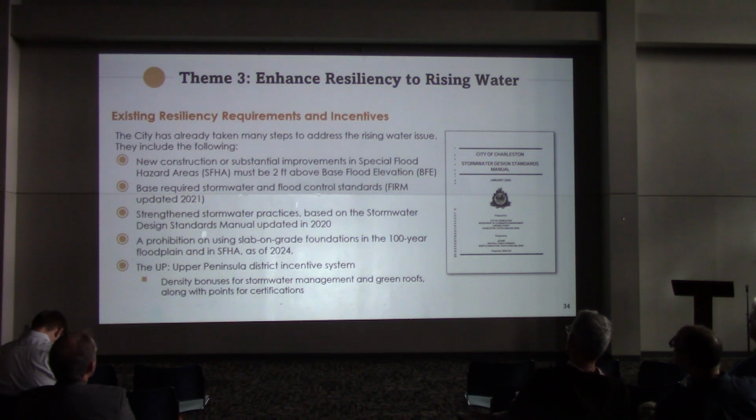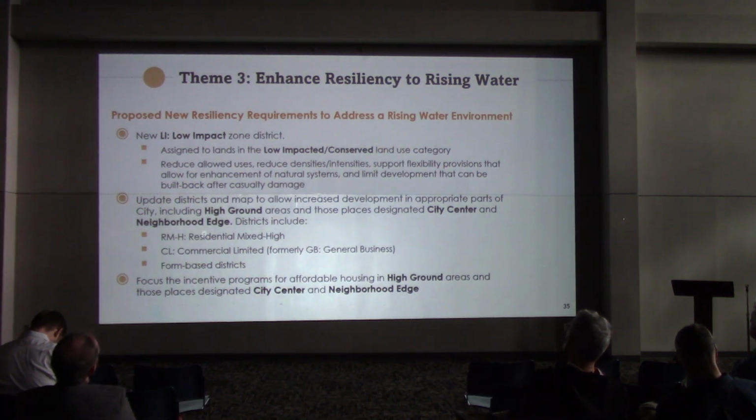The city went through a very extensive analysis and developed an updated, strengthened stormwater manual in 2020. As of this year, there has been a prohibition on using slab-on-grade foundations in the 100-year floodplain and any other special flood hazard areas. And then there's also an incentive system in place. What in addition to that is recommended in the City Plan?